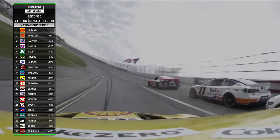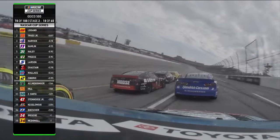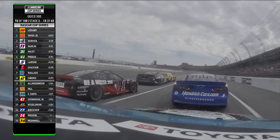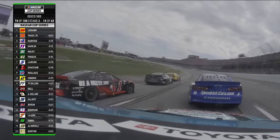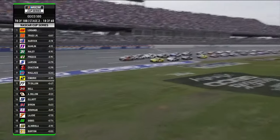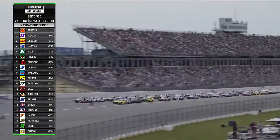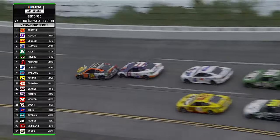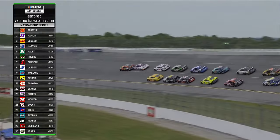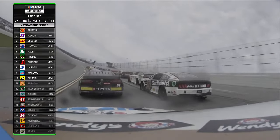Now Bubba Wallace is in that mix, trying to get to his Toyota stable mates. He was 10th about three laps ago, and now he moved up to 7th, back to 9th, but still trying to gain ground and get up there with Truex and Hamlin. Two Toyotas, two Fords, Haley's Chevy, along with Larson and Chastain, three Chevys in the top 10.